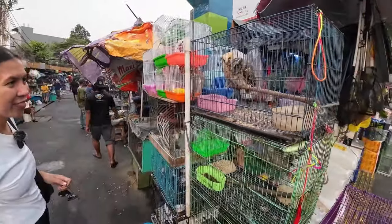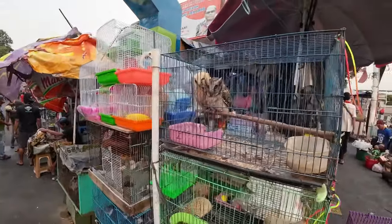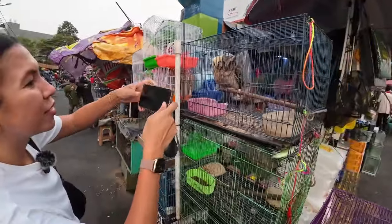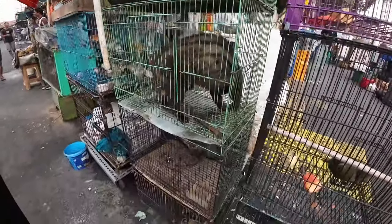Hello. So these are all really that cute. That is so cute. So you get the owls, and then you got the porcupines, and then you got the luwak.